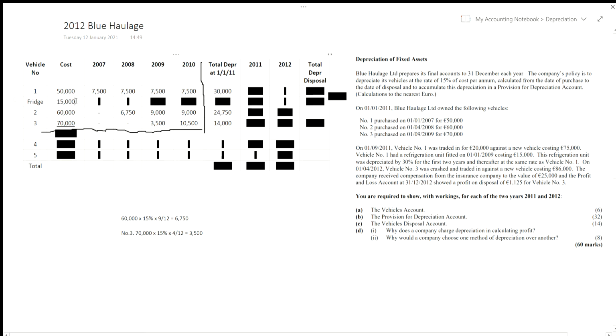That's where I'm showing the cost as normal. I bought it in 2009, so obviously for 2007 and 2008 there is no depreciation for those 2 years. But what about 2009? How do I calculate the depreciation? Well, if we read on a little bit here, it says this refrigerated unit was depreciated by 30% for the first 2 years and thereafter at the same rate as vehicle number 1. And we know that vehicle number 1 and all the other vehicles are depreciated at the rate of 15%. But for the first 2 years here, it's 30%.